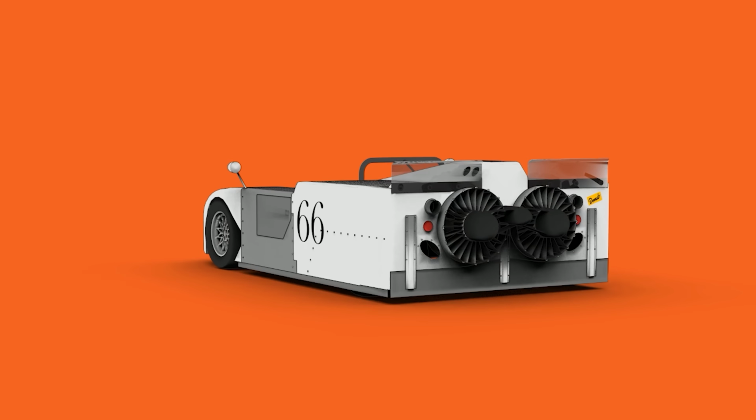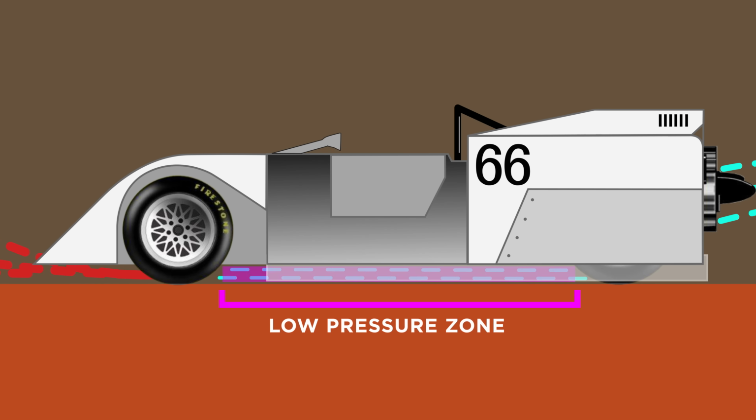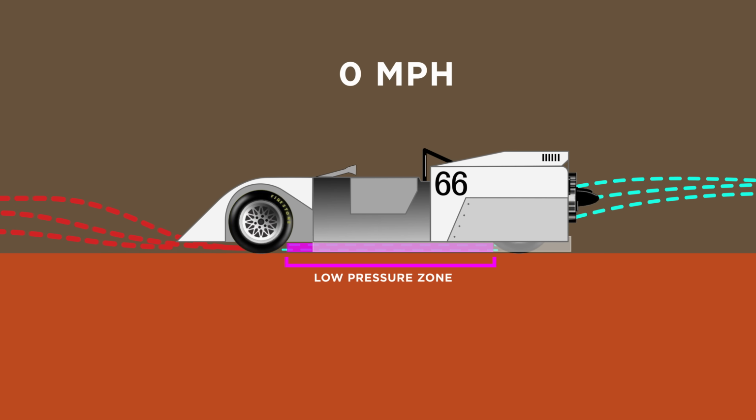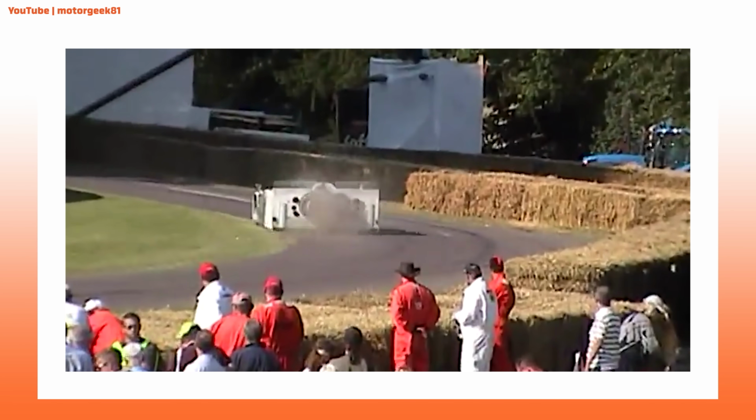So, how do 2 big fans in a 2-cylinder engine help you avoid those problems? Well, it's really pretty ingenious. Sucking the air out from the underside of the car creates a low pressure zone, just like a wing would. But here is the kicker. This low pressure zone isn't determined by the car's speed at all. So it can grip just as much in the corners as it can on the straights. So this thing could carry speed through any type of corner.